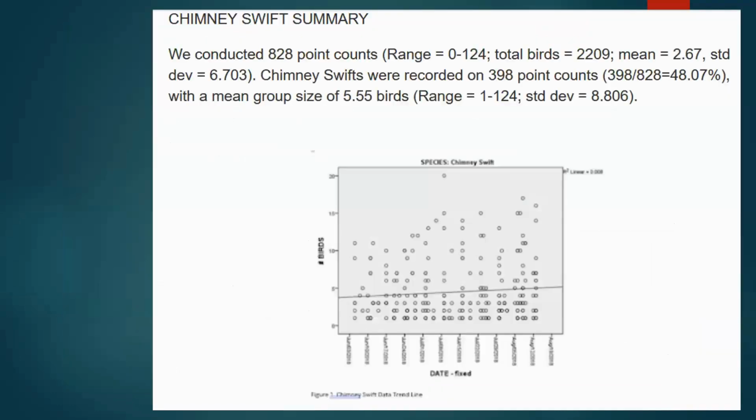So here's a representation of the point counts that we did, 398 point counts. Those were spaced along routes within the city of Milwaukee and some Milwaukee suburbs. This shows a mean group size at each one of those point counts of 5.55 birds. It ranged from one bird up to 124. The standard deviation, for those who would be interested in that kind of thing, was 8.806.